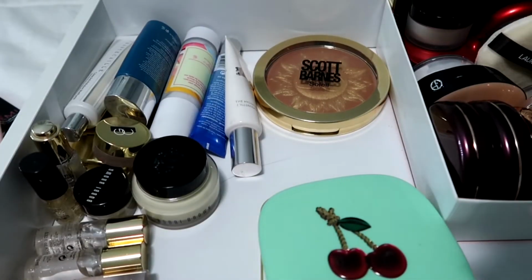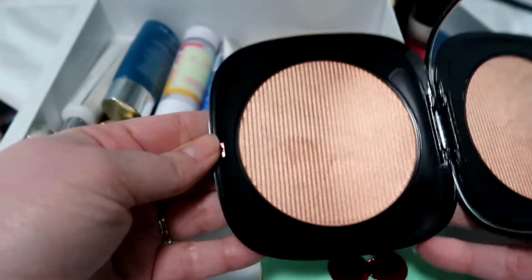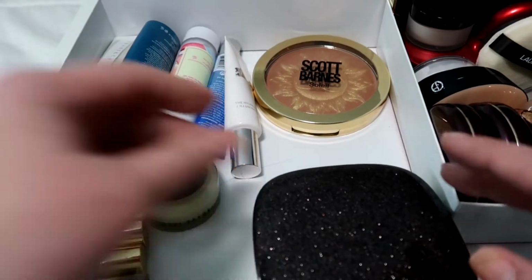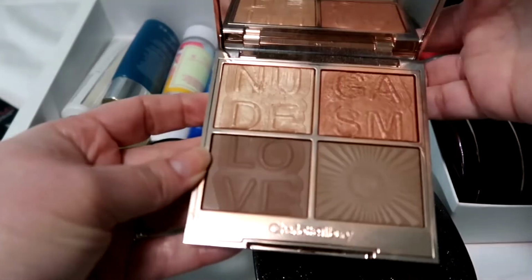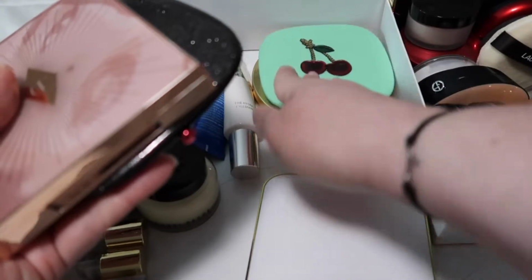This is another from Marc Jacobs. I haven't used this one yet. It's more like rose gold. This is also a highlighter, like a body highlighter. And here's my face palette of Charlotte Tilbury that I love. So I'm keeping that for sure. Maybe I should put these over here for now.